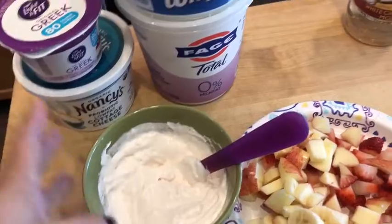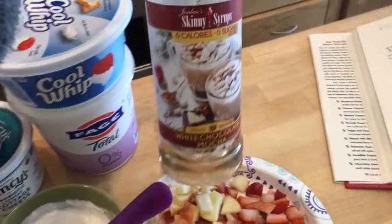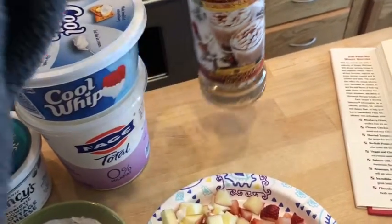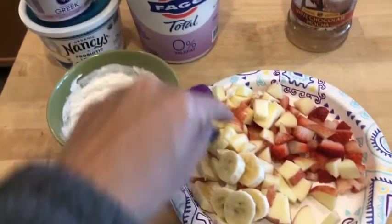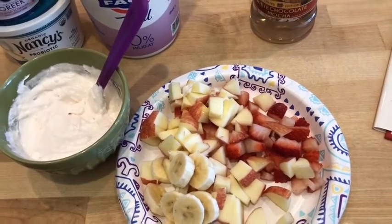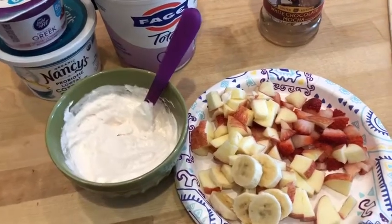If I want it just a little bit sweeter, because it's sweet, but it's not like super sweet, I might end up putting some of this Jordan's Skinny Syrup in it, white chocolate mocha, just like maybe a teaspoon, probably a half teaspoon, because it makes it really sweet. And then inside is gonna go 1/3 of a banana, 1 whole apple cut up, and 2 big strawberries, and that's gonna be my breakfast ambrosia.